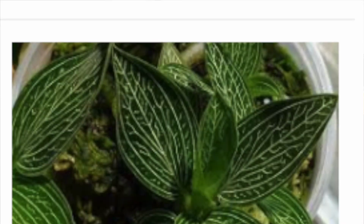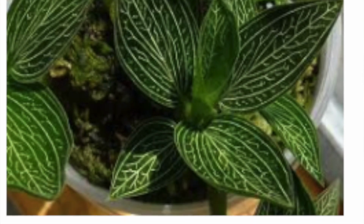There is a varietal called the Velvet Jewel Orchid, and I believe that's Ludisia Discolor variety nigeriensis. There's also Ludisia Discolor Alba. I actually prefer it, it's bright green with white. Those are a lot harder to come by, and jewel orchids are something that I feel like I need to practice with a cheaper plant, and this is the most available one out of all of them.